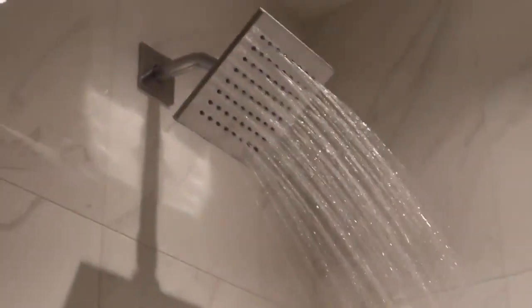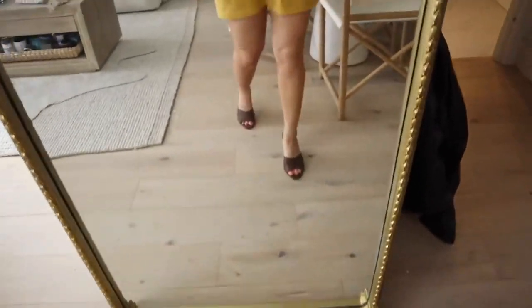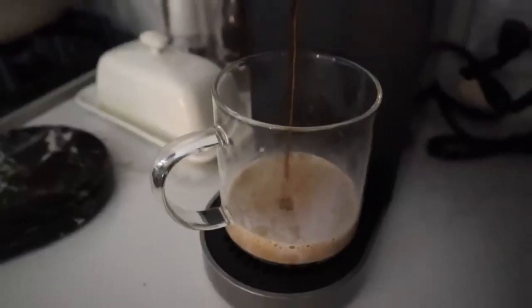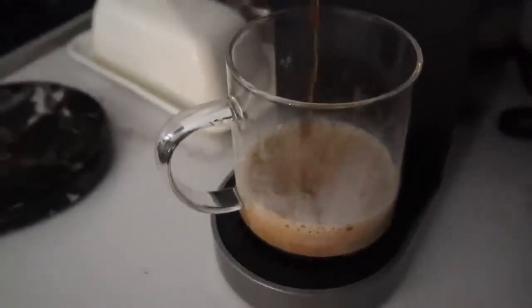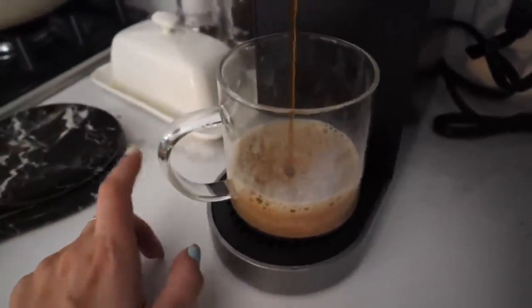It's shower time. Just showered, and I'm now walking around my apartment in these heels that I'm wearing to an event later to make sure they're comfy, and so far, they're really comfy, so we love that. Currently making my second cup of coffee of the day. If you guys don't know, I only drink decaf these days.